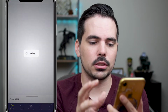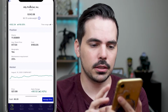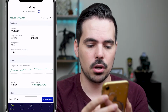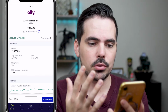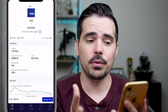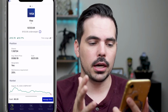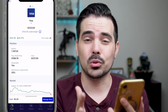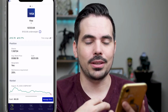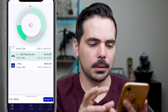And then next up on this group here, we have Ally Financial. I have about 11 shares of this. Currently up actually $52.34 on this stock as well. So this one's doing pretty good as well. And then next up on this right here is going to be Visa. So with Visa, I have 1.18 shares, totaling a gain right now of about $12.78. Probably would have been more if I was able to actually invest more into this, but I wasn't, honestly, for a short period of time.